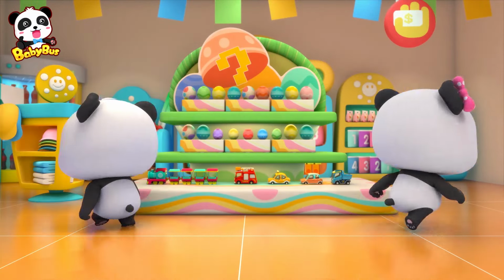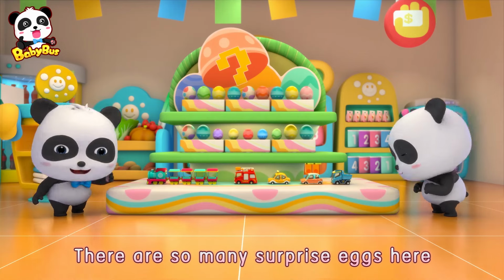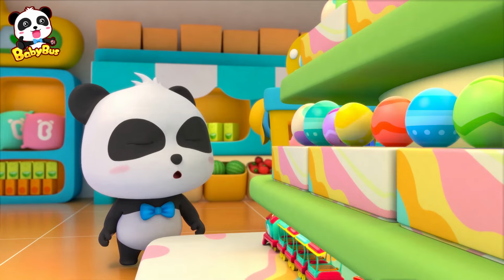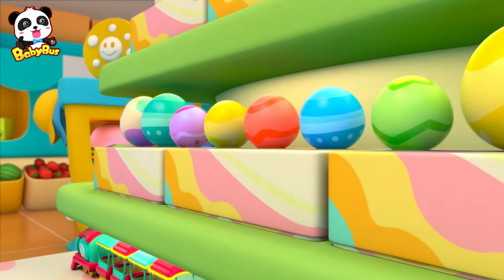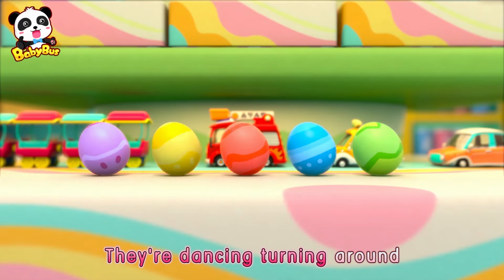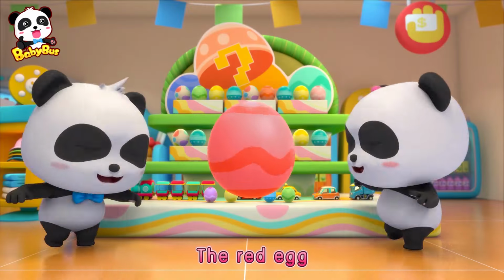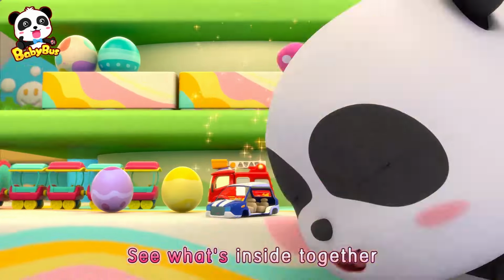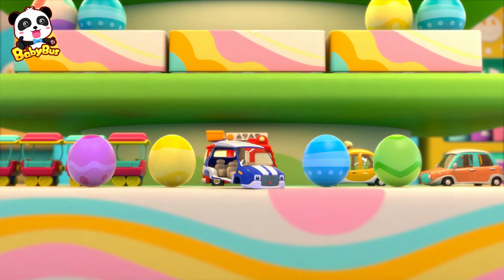Wow! There are so many surprise eggs here. I'm wondering what's inside. Huh? Five little surprise eggs, they're dancing, turning around. The red egg! Let's open it. See what's inside together.